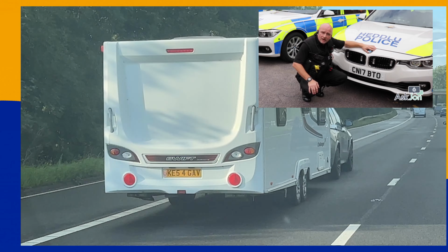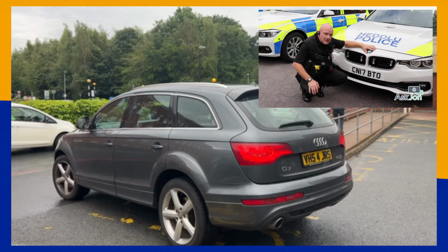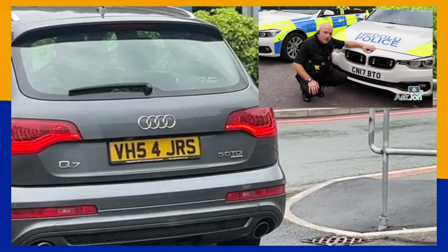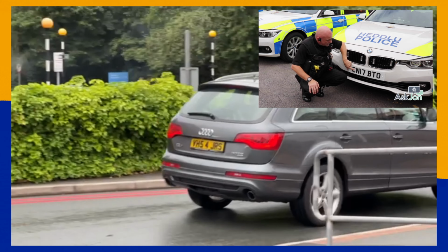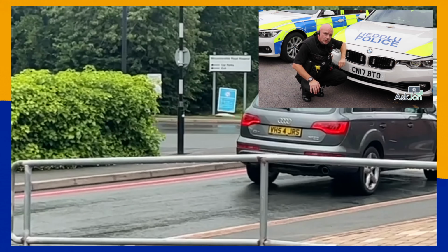You'll be getting a £100 fine straight away. Even if we report it to the DVLA, they can withdraw your number plate. So if you think that you've got a private plate because you've messed around with it, maybe even put these little dots in here to make something look like a different letter, think again. You only lease your number plate.